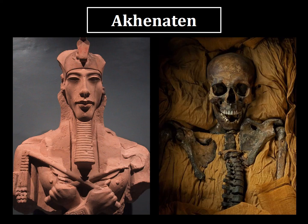The great-great-grandson of Thutmose III is a man named Amenhotep IV. And Amenhotep, for some reason, decides to completely overhaul religion in Egypt. He creates a monotheistic religion centered in a place called Amarna, abandons the former religious capital, and moves everything to Amarna. And when he does this, he changes his name.